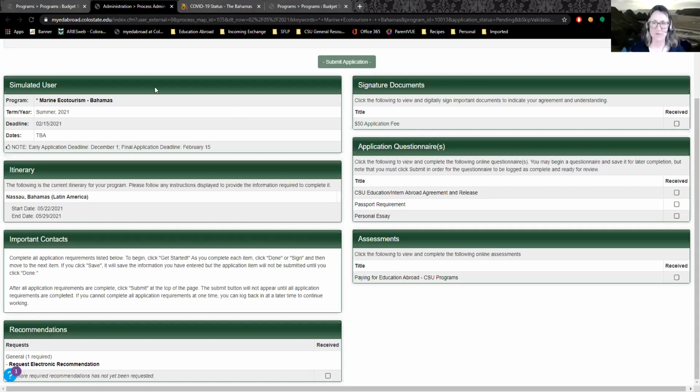Next, I want to go over the program application. This is a simulation of what your My Ed Abroad page looks like and the things that are required for you to complete.